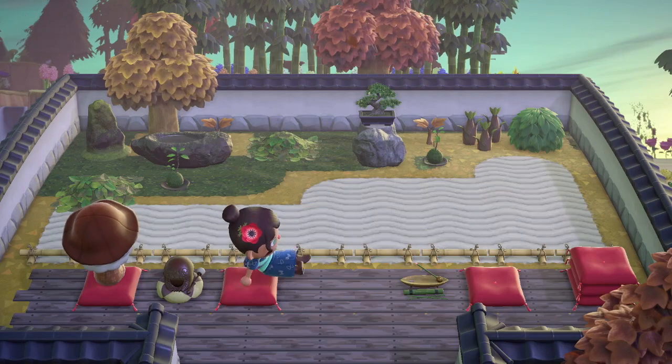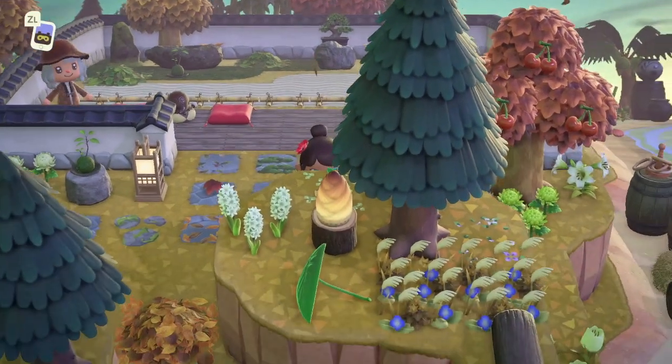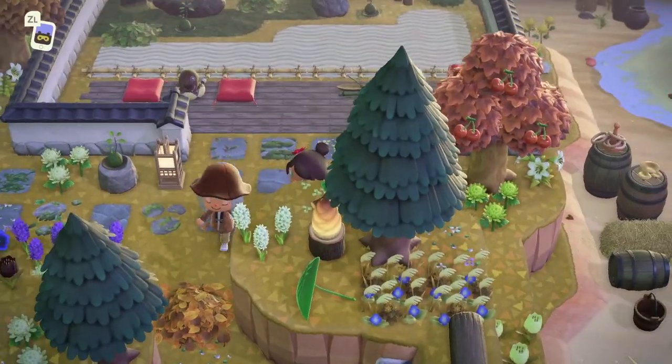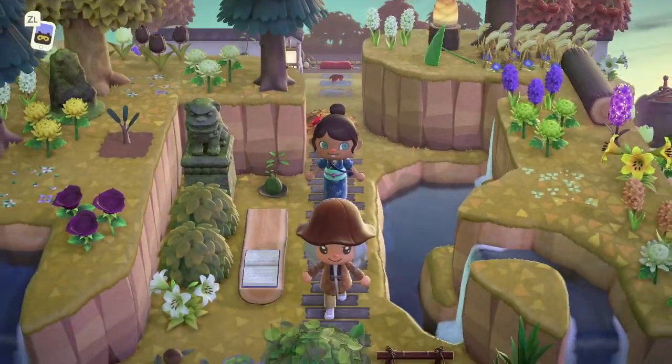Yeah, for sure. That's amazing. And I think that's a good part of what makes all of your builds feel so realistic: they're just really authentic to the inspiration. That's really cool.